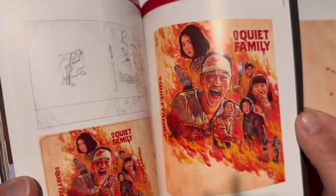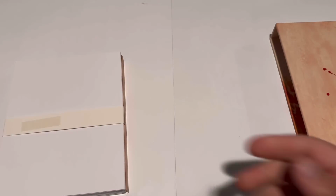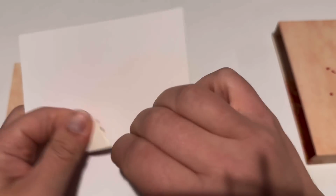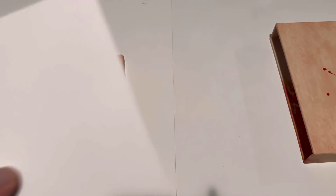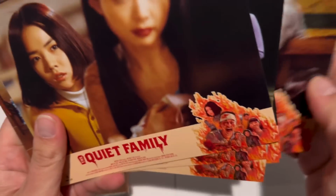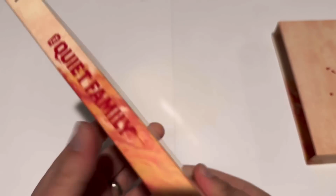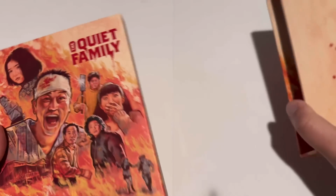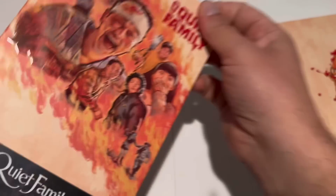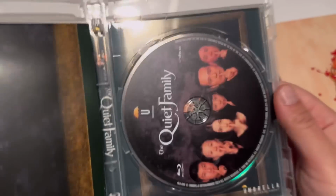Yeah, I don't know much about the Quiet Family, but I am intrigued. I don't know if this is a South Korean film or Japanese film. Not 100%. I'm not going to act like I know. Sorry, guys. All right. Art cards, same artwork on this one. So this is a little bit lazy, just like JSA. Same stuff. You know, I like some different artwork, guys. If you're gonna do a slipcover, you might as well make it different. It's great work regardless, but come on, guys.